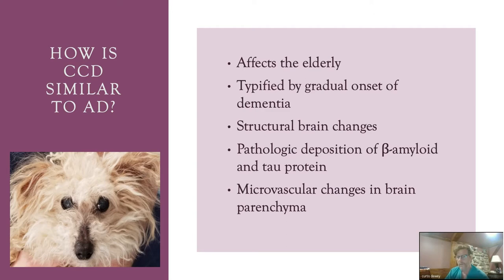We'll talk a little bit later in the presentation about what beta amyloid is. Everyone knows it's bad. It's sort of toxic in and of itself. But how does it get there? And what's the stimulus for it to arrive in the brain? Tau protein is another one. It's a little bit more mysterious. It doesn't seem to form tangles that much in dogs like it does in people.